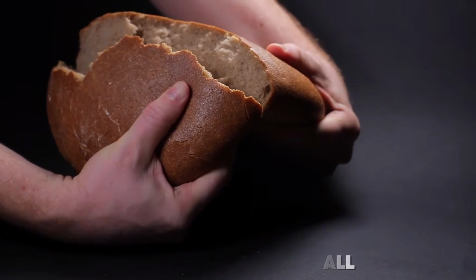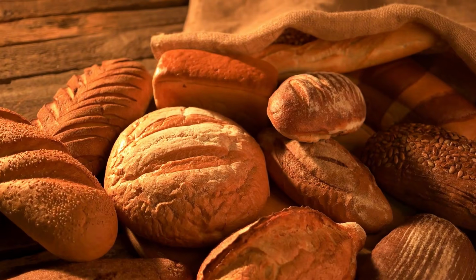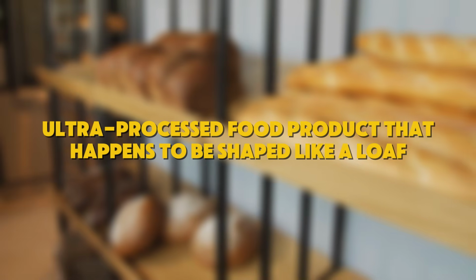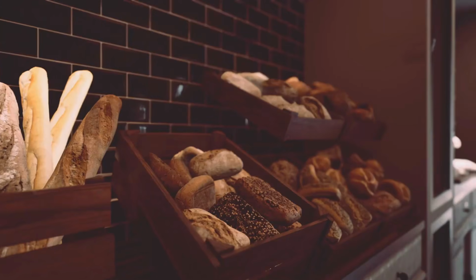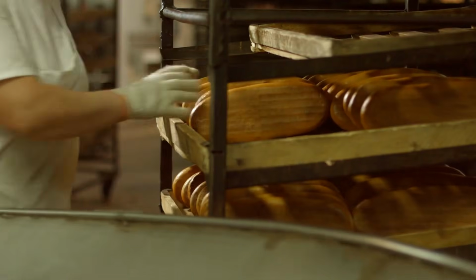Not by any definition that would have made sense to your grandmother, or frankly, to most of the world. It's an ultra-processed food product that happens to be shaped like a loaf. I did that with 12 of the most popular bread brands in America. I went through every ingredient list. I looked at the lab testing that exists on pesticide residues.